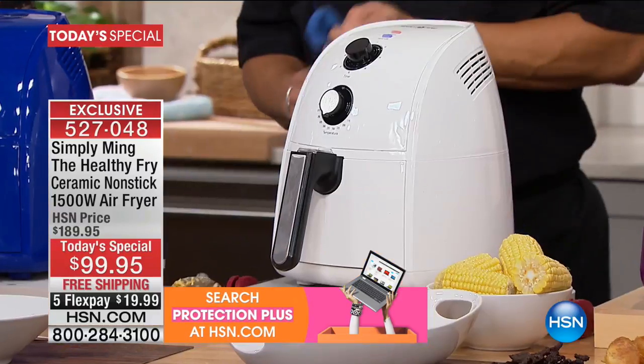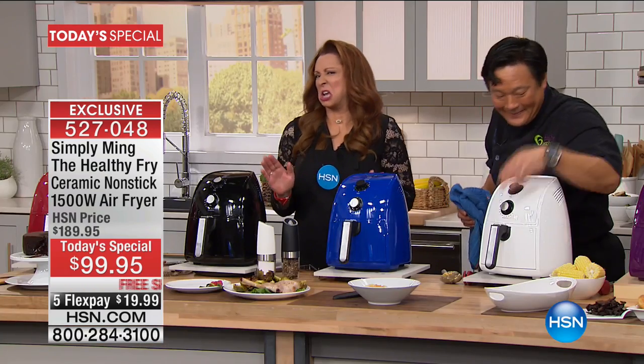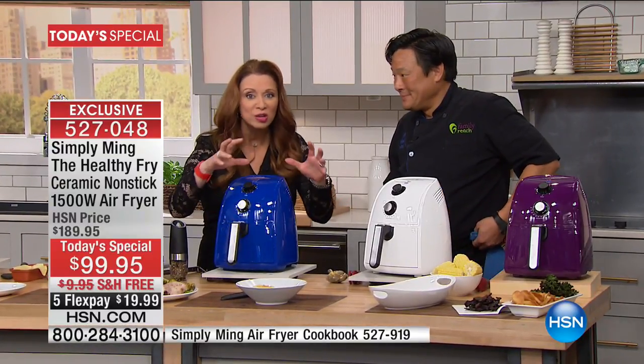Are you the person who takes the tops off the muffin? Guilty. I'll just take the top. They'll never notice. But that's what's so cool, though. It's so fast you could do that. So you could actually layer in that nice, crispy crust.